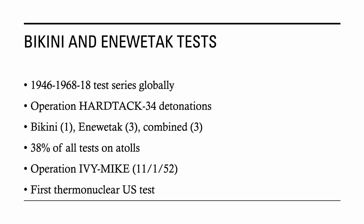And then if you take a look at Operation Ivy Mike, that was our first truly thermonuclear test. So that's the biggest nuclear bomb that we could produce at this time. And there was actually an island in the Enewetak Atoll that we literally erased from the face of the earth. And today you can actually take a boat out, well, depending on the radiation levels. But if you took a boat out there, you could look down through this crystal clear water and look at the crater that we created underneath the surface of the ocean from the blast.